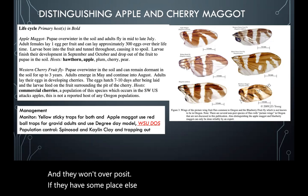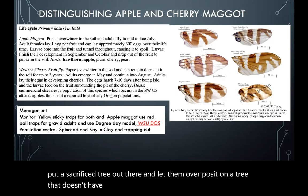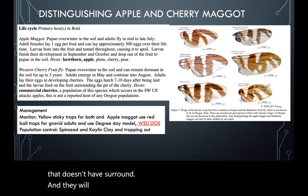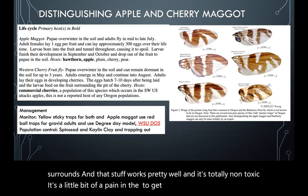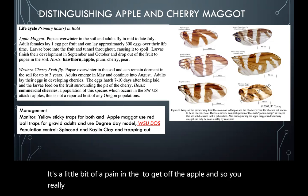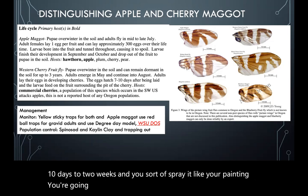So sometimes what works too is put a sacrifice tree out there and let them oviposit on a tree that doesn't have Surround, and they will go there and they'll just stay away from the Surround. So that stuff works pretty well. And it's totally non-toxic. It's a little bit of a pain in the butt to get off the apple. And so you really got to scrub it off. And you have to spray it about every 10 days to 2 weeks. And you sort of spray it like you're painting. All right, you're going to put layer after layer, and that works.